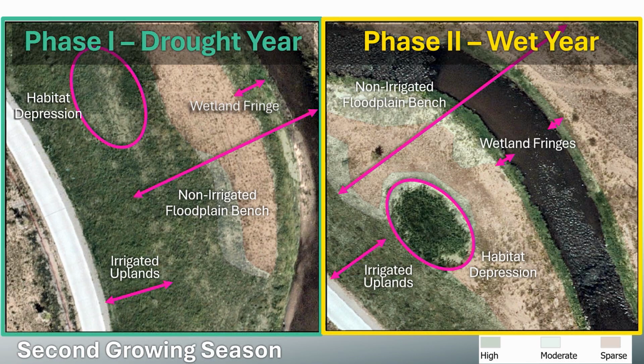When we look at the aerial imagery of our reference areas, we see that phase 1, even with substantial drought, has seen an increase in vegetation cover overall by the expansion of the dark green and a reduction in the brown or the sparsely vegetated areas. In contrast, phase 2, with that exceptionally wet year, still has a lot of brown or sparse vegetation cover, and most of that is located on the non-irrigated floodplain bench.